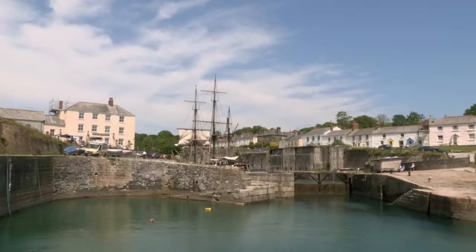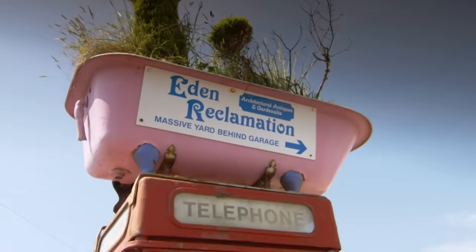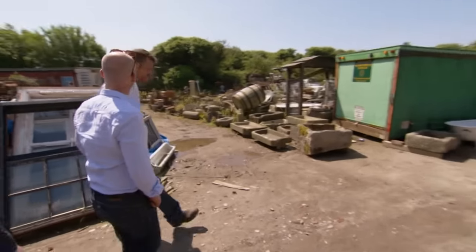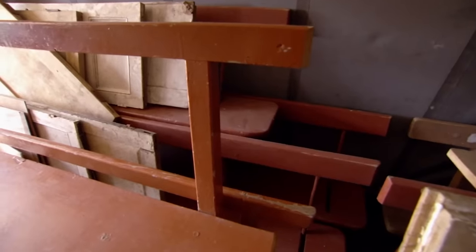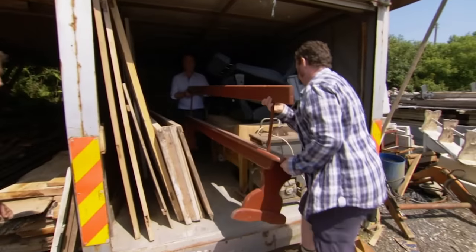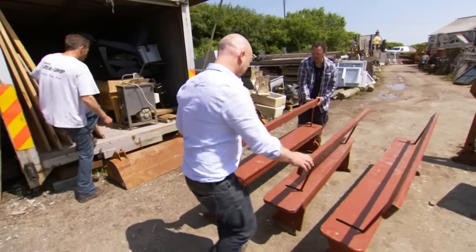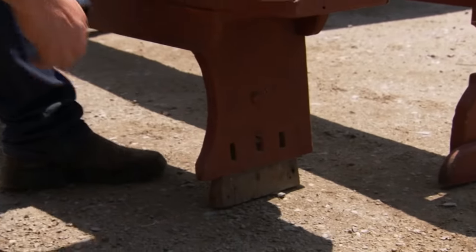Rookie mistake. Drew and T are in Cornwall at Eden Reclamation, a large and off-the-beaten-track salvage yard. It doesn't take long to accumulate a lot of stuff, does it? No, not at all. Drew's made an offer on these chapel benches. 200 for the three? £80 a piece. So you're about, what, 240? But he's also made a huge mistake. It's missing its foot. I started to do a deal on them before getting them all out. Stupid. The best one, which was the smallest one, which is a bit chunkier than the rest, is missing part of its foot.